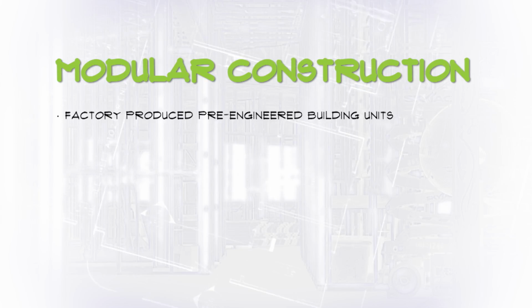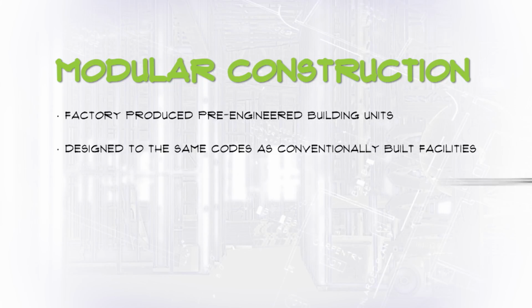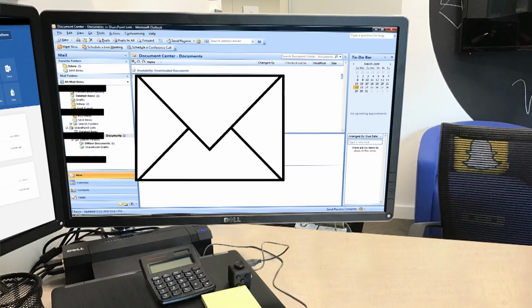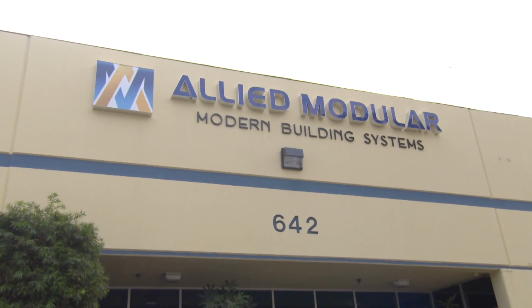Modular construction refers to the use of factory-produced, pre-engineered building units. The components are designed to the same codes as conventionally built facilities, but in a fraction of the time. I called up my friends at Allied Modular and sent them my plans. Then I decided to fly to their headquarters to see how it's all made. I got the chance to meet with Fred Ketcho, president and CEO of Allied Modular.